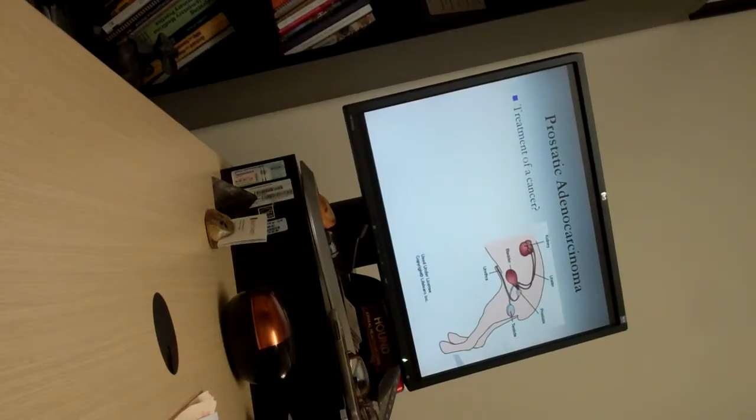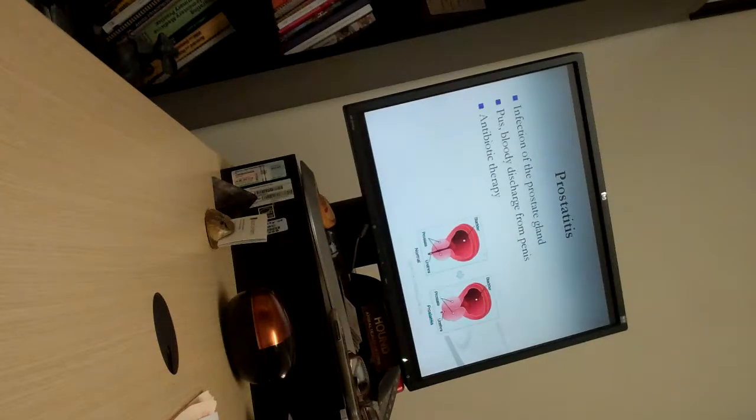Prostatic adenocarcinomas, these are cancer of the prostate. And so we would seek attention to treat that cancer. Treatment of a cancer could be radiation therapy, chemotherapy, or surgery. Again, an oncologist would be the best person at addressing what therapy would be ideal for this. This is usually a metastatic cancer.